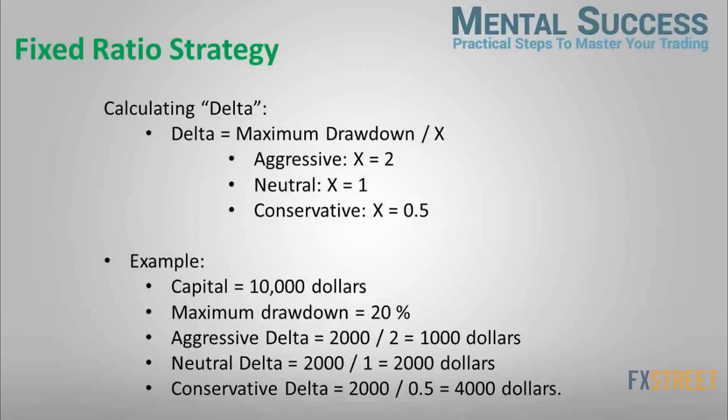The problem with this strategy is that when we start with small capital, we face the problem of increased risk. In the best example, we would be trading 6 standard lots when we reach $20,000. On the other hand, we would be risking much less by the time we reach $100,000, because as our capital grows, delta or the fraction will grow accordingly.